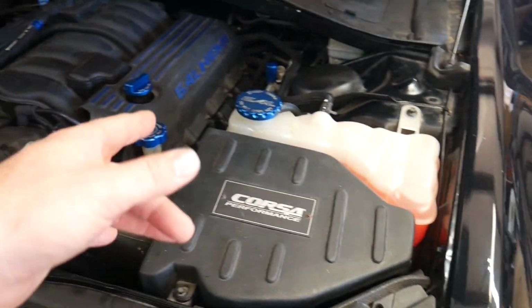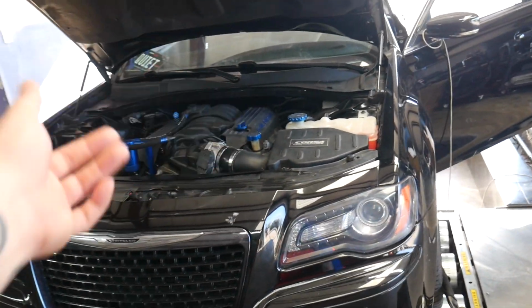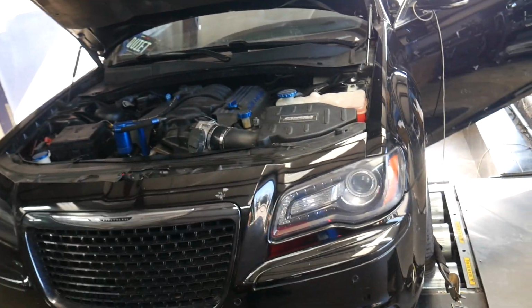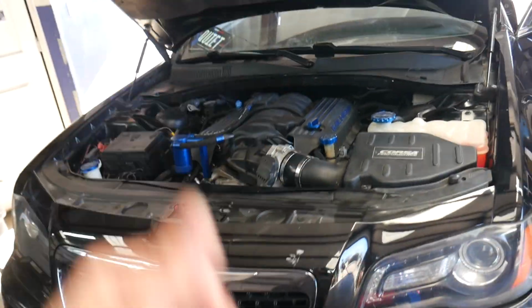We also put the long tube headers back on this car. Two years ago, the customer had us pull the long tubes off because it was going to the dealership for the cam sound. But I'm not sure what transpired there, but either way, obviously they didn't fix it because we ended up doing the job two years later.